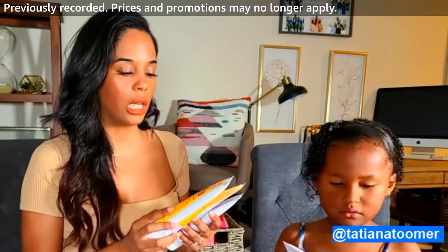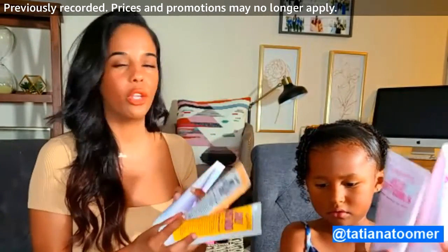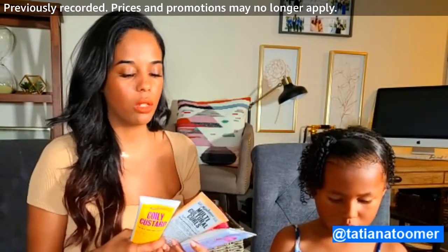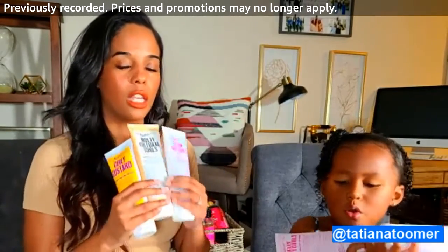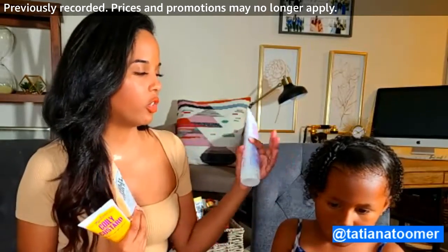Now, honestly, I don't think you need all three of these. You really kind of pick your poison, you know what I mean? They all pretty much do the same thing. It really depends on what you're looking for, but they really are just styling lotions. Again, giving you that definition, reinforcing it, giving your hair the nutrients that it needs.